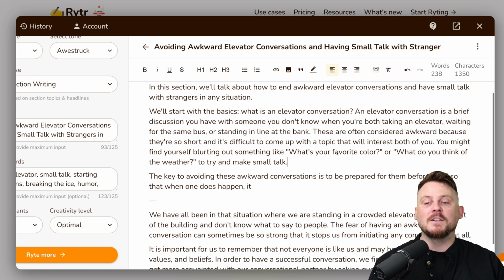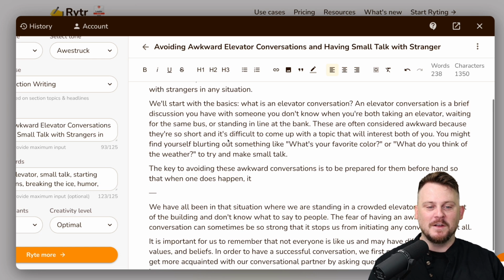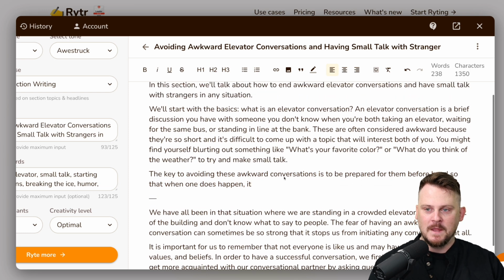These are often considered awkward because they're so short and it's difficult to come up with a topic that will interest both of you. You might find yourself blurting out something like, "What's your favorite color?" or "What do you think of the weather?" to try to make small talk. The key to avoiding these awkward conversations is to be prepared for them beforehand so that when one does happen, and then it stops there.